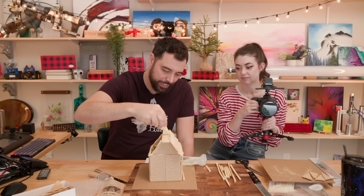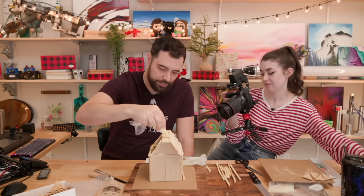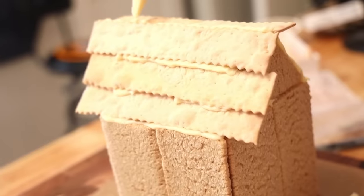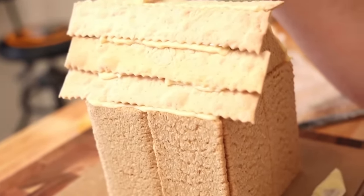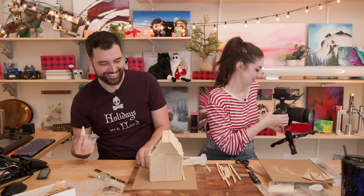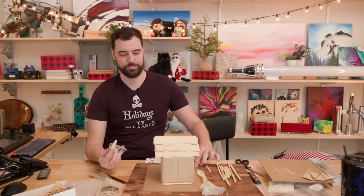I'm filling in the gaps right here with caulk. Structural seals right there. Now, it's not silicone, but it is cheese. So there's that. I'm just going to set this down here on my side. All right, cool. For now.